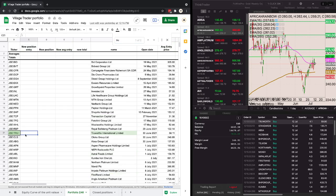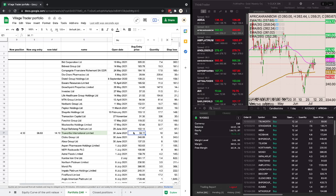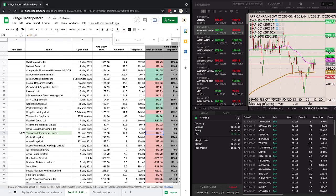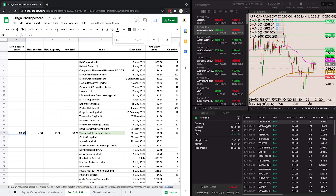So I got filled at 59 Rand 90, and I got myself 4.1 shares, and my new average entry is now 58.63, and my new total, we have now 14.10 shares with a stop loss there. Now my risk on the trade moves back to just under 1%. I'm happy with that.